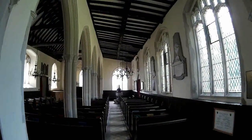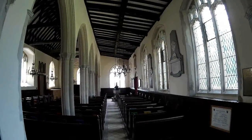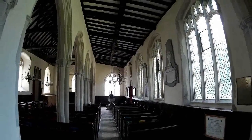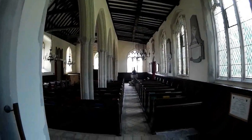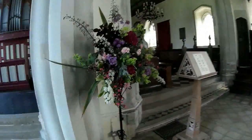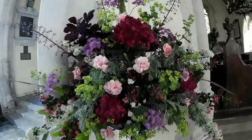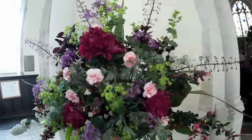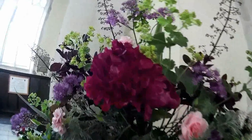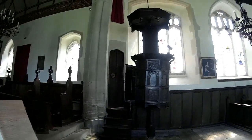And here, look down this aisle and see how beautiful this church is. Very tidy, very neat. The memorials running down the side. We'll step down onto this stone floor again. Have a look. Another one of these beautiful flower arrangements, which we congratulate the person that did it. Oh, lovely, isn't it? Oh, look at that.